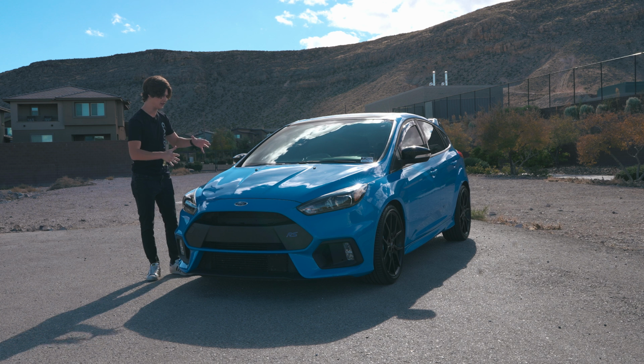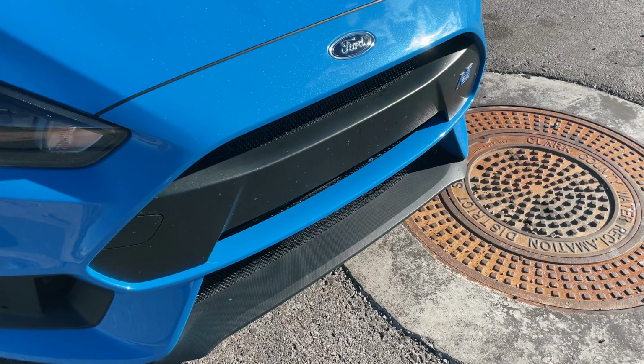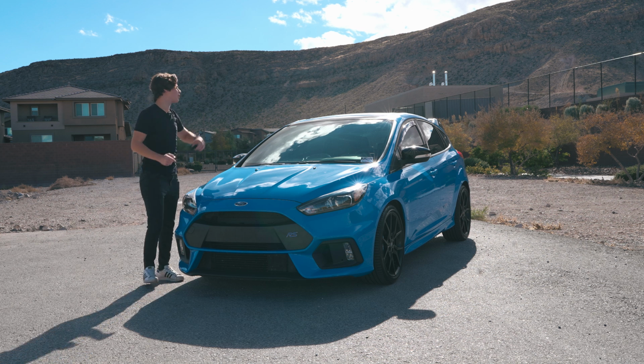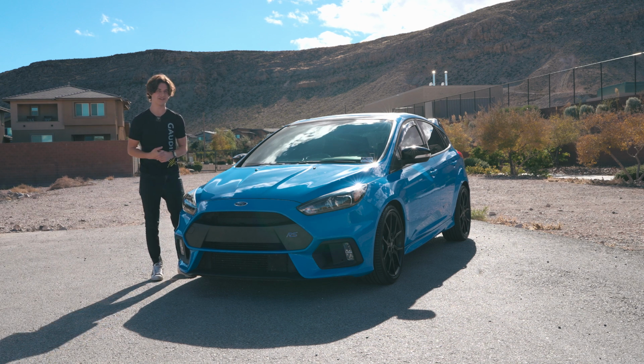Now, some other styling cues that definitely differentiate it compared to a normal Focus, like something like an ST. You have a more aggressive front bumper with this large plastic piece in the middle that says RS, a larger front splitter, and a more aggressive wing in the back. And of course, it looks like it's a little wider compared to a normal Focus as well.